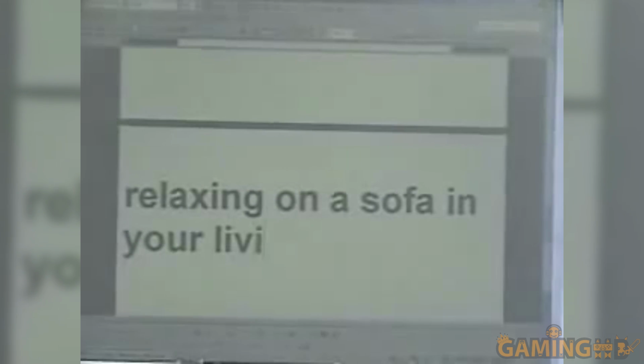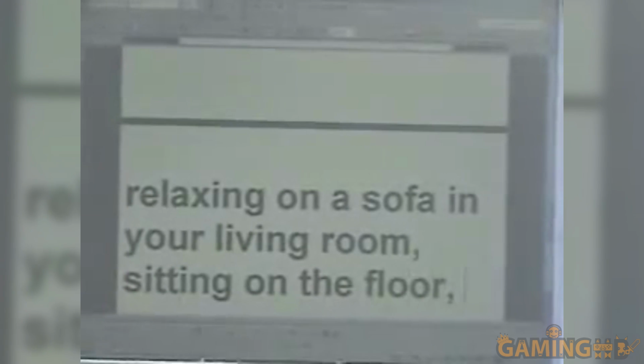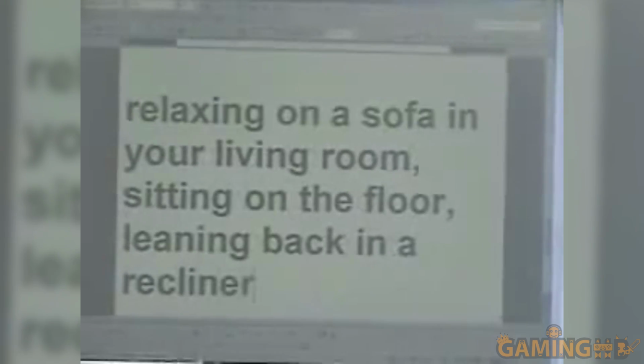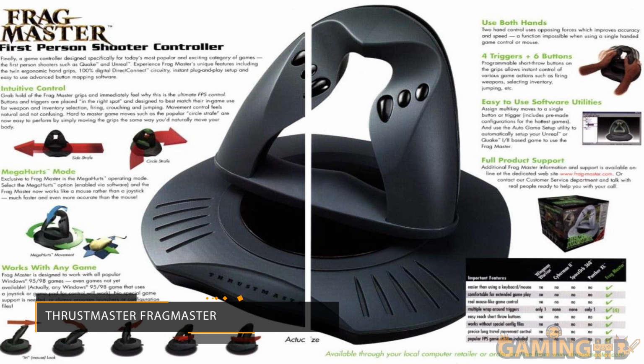Back then, phones did not have touch screens. You could also do it while running, apparently. And yeah, it worked. It wasn't great, but it worked. And this thing is still for sale. And speaking of things that worked, number 5, the Trustmaster Fragmaster.